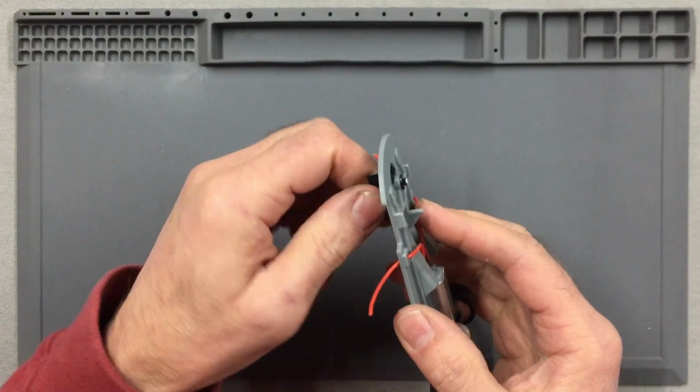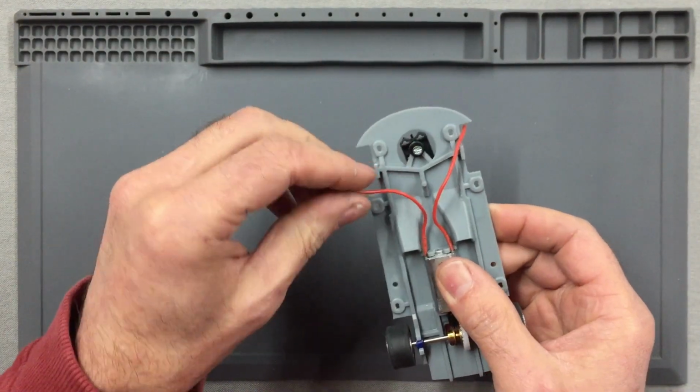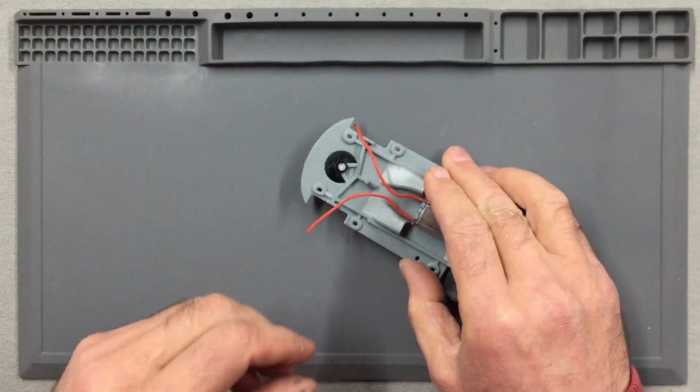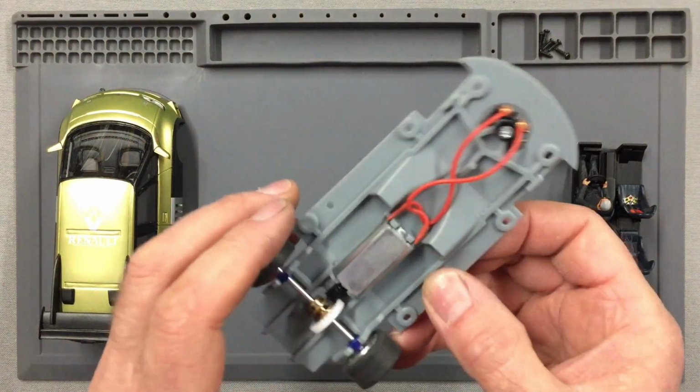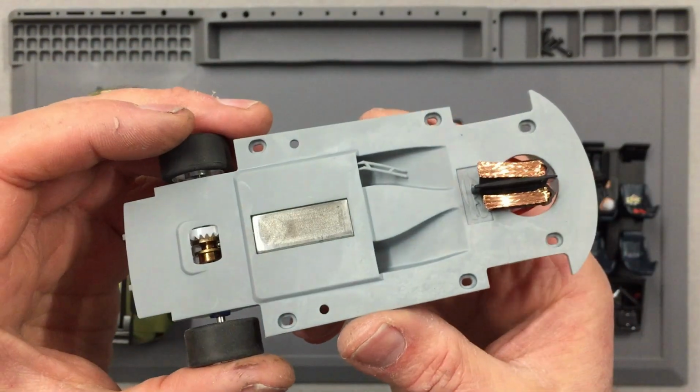It runs really nicely. So all you need to do then is just wire up your braids in the normal way that you would do any slot car, and that'll be almost it. And there we are, all done. All very basic standard slot car stuff, nothing special.